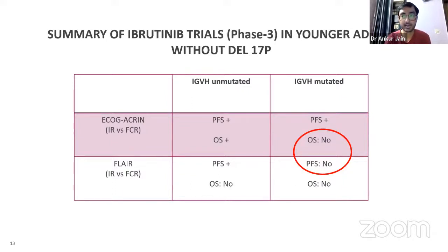As for the younger patients with ibrutinib, there are two randomized trials. One is the ECOG ACRIN trial and another is the FLAIR trial. In both of these trials, ibrutinib has been compared with the FCR backbone, because we know that FCR is the standard of care for younger patients with CLL. In both trials, patients without deletion 17 were taken, and we could see that ibrutinib clearly improves progression-free survival over FCR in young patients of CLL. Again, the only exception is patients who are IGVH mutated. In that subgroup of young patients, there is no PFS and overall survival advantage of using ibrutinib over FCR, which means that in a younger patient of CLL who is IGVH mutated, we could still go with conventional chemotherapy as compared to ibrutinib.